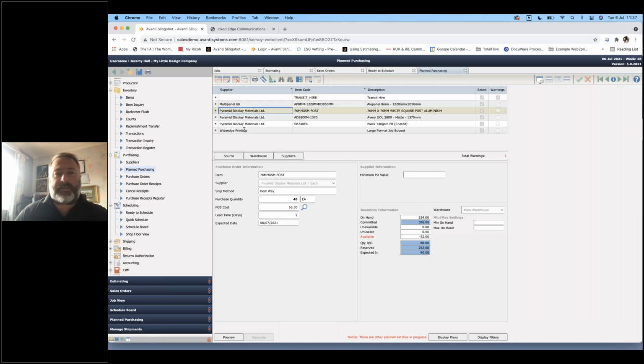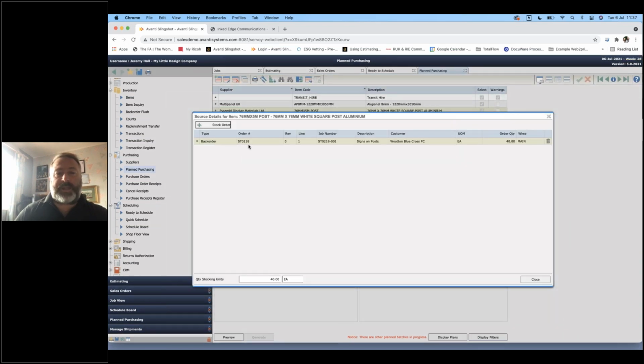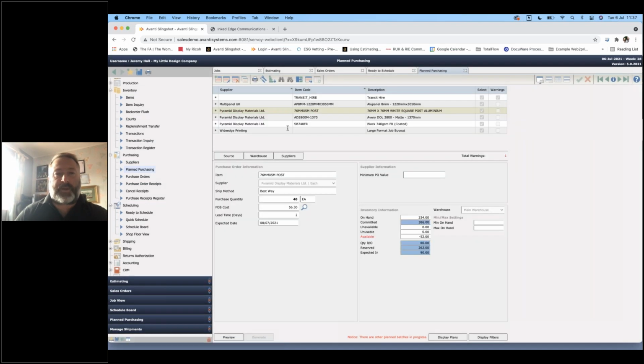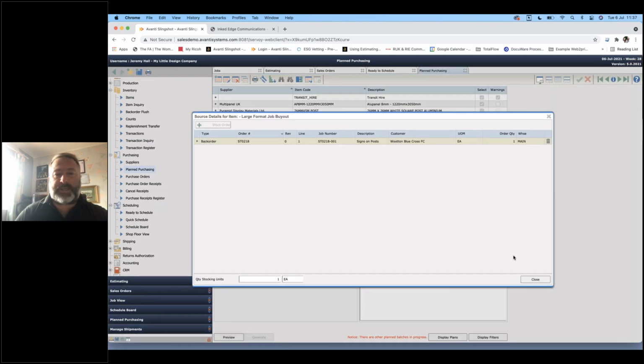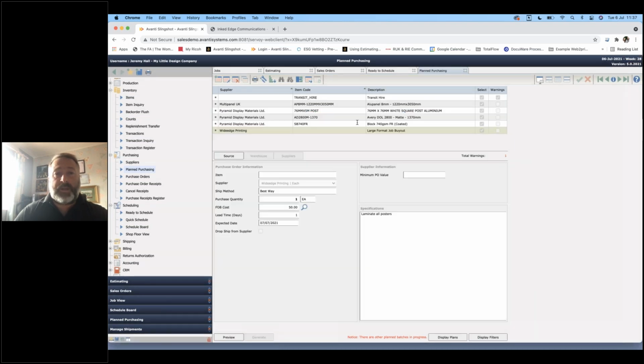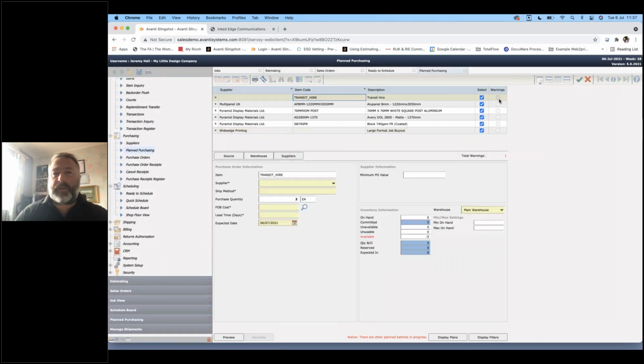If I highlight any of these items, it will link to the jobs that it's linked to. So in my case, it's the job that I've just created. I do need to order some more posts. So I know that I need to raise that purchase order for those different posts, and so on. If I click on any of these now, it will link to the source that it's linked to in here. So what I can do is create my particular purchase order from here.